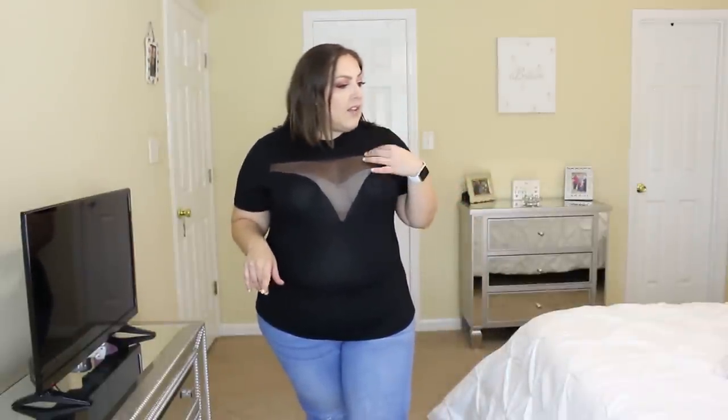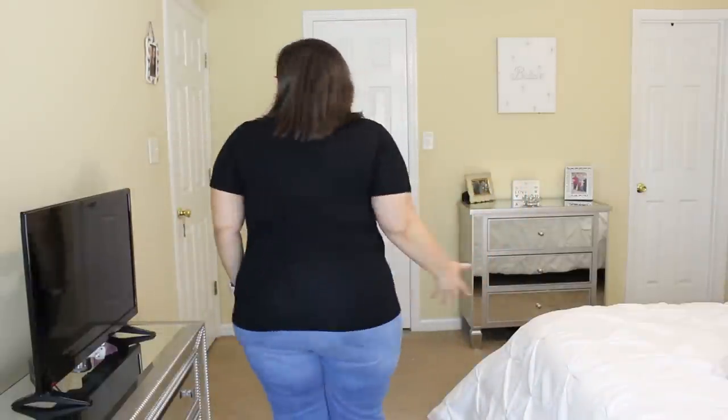Okay, this one I can already tell you I wore to work. Obviously, I did not wear it like this. I did wear a black cami underneath it. It is a soft t-shirt material, nice stretch to it. This was a 3X, I believe. Yes, a 3X. So again, see with the sizing, it's so weird. Nice stretch in the arms. As you can see, it's mesh. Like I said, totally wore a black cami underneath it for work. It has the higher neckline and is plain in the back. But very soft, very comfy, very stretchy.